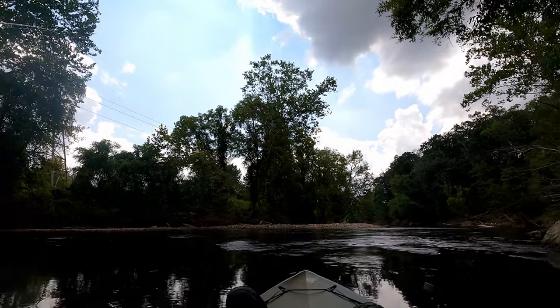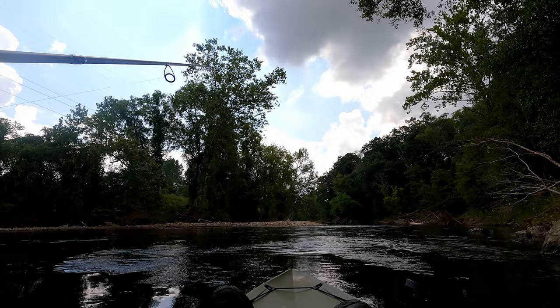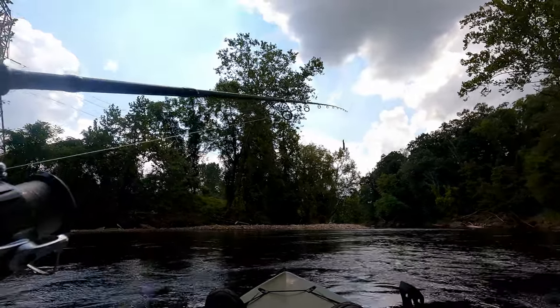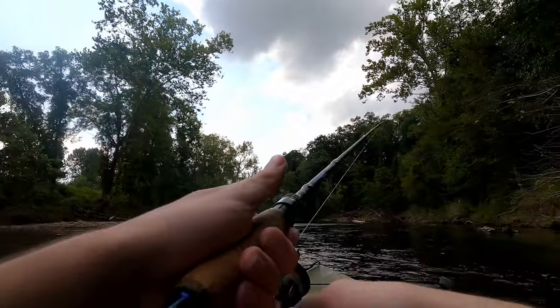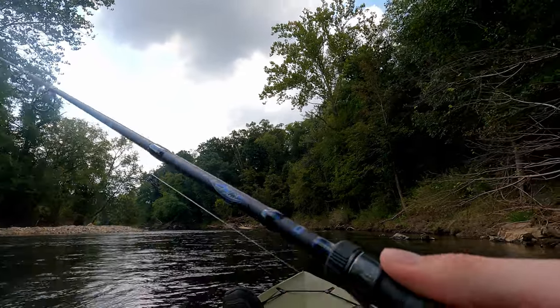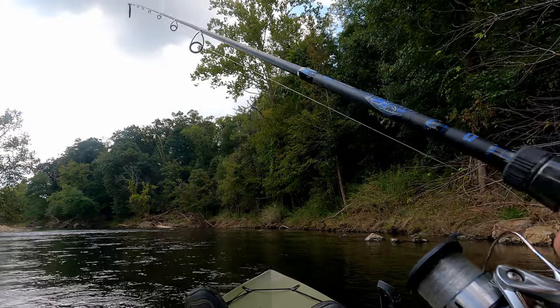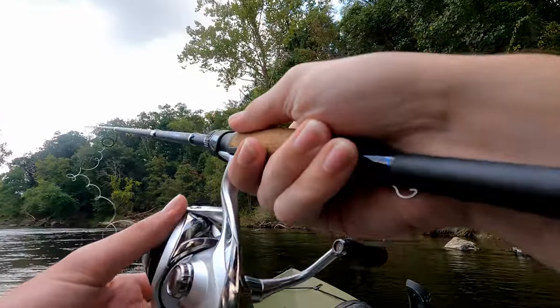This spot had a lot of bites, but I couldn't land a fish. I don't know why. I loosened the drag, I tightened the drag. This is also a new reel and rod, so I'm kind of still getting used to it. It's only my second time taking it out, but I really do like this rod and reel. I just gotta get used to it. The drag is pretty good. It goes up pretty high. It's not like my other one. There's a lot more bearings in this too.